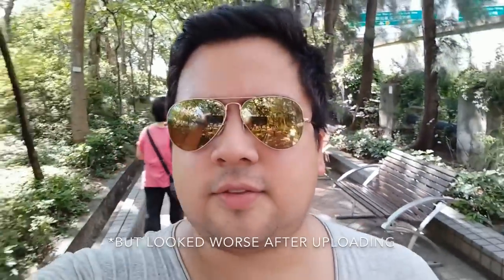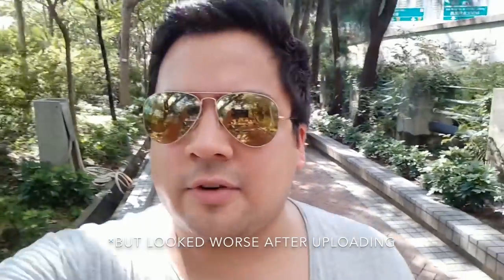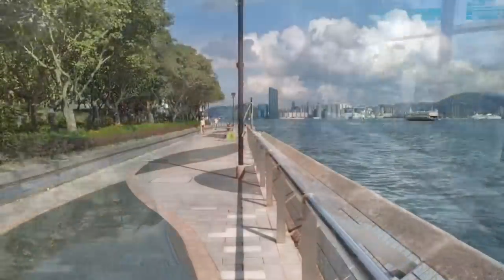And you can see there, similar kind of look. I think the stabilization though is a bit better on this phone. I don't know how to pinpoint it, but it is a different front-facing sensor on this phone, so that may be why I'm seeing that.